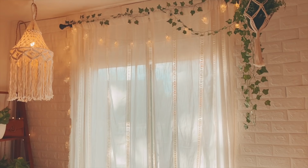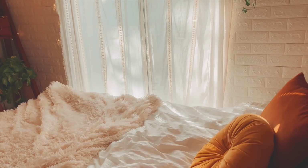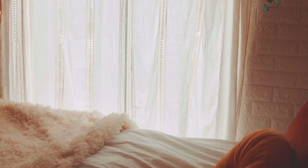I have these gorgeous sheer curtains right here. I live on the first floor and people often walk past my window, so I don't like to have my curtains open because I don't want people looking in at me, but I still like to let a lot of light into my room, so I like that these are incredibly sheer. They kind of just barely filter the light, like it still feels very bright in my room, which I like.